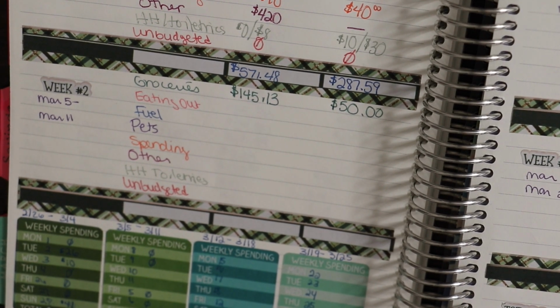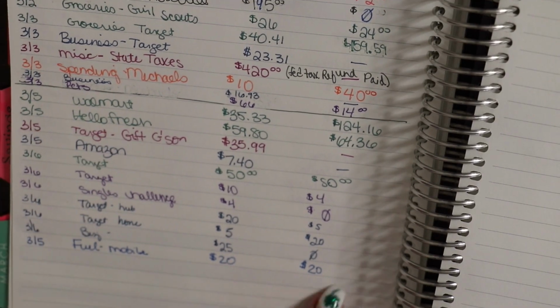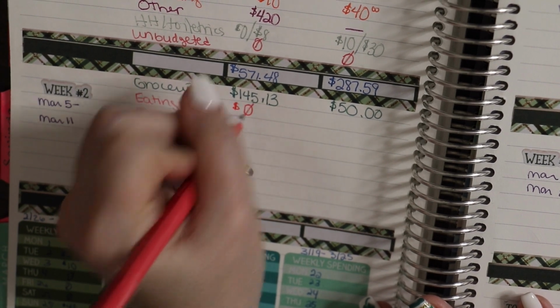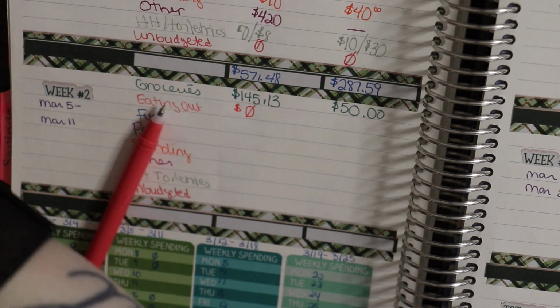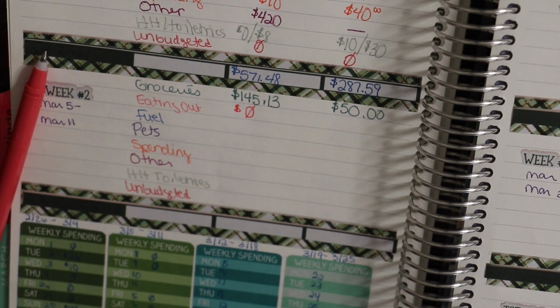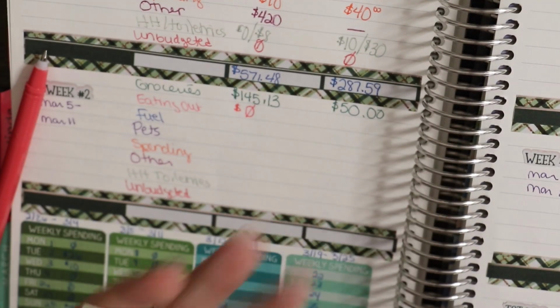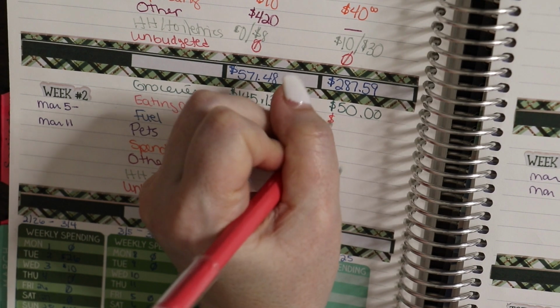Next, we have eating out. And eating out has none. We have a 0. So eating out has 0, probably the first time since I actually created that envelope. And I have 10, 15, 20, which was my budgeted amount. So I've spent none, so I still have 20 left.